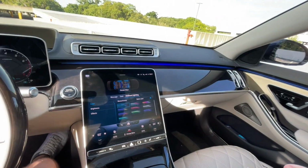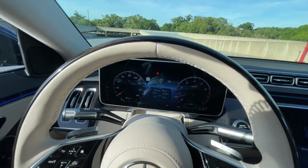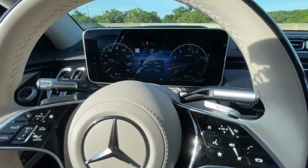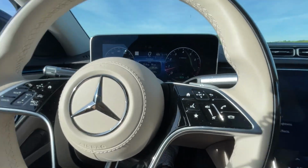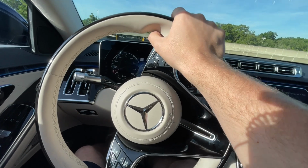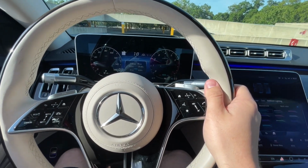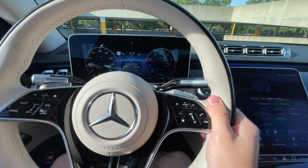We've got some gorgeous ambient lighting on this car. What I'm actually going to do now is buckle up, because the ambient lighting is such a special story on this car that I couldn't not show it to you. So we're going to pull down real quick, and we're going to take a look at the ambient lighting here in this little parking garage.